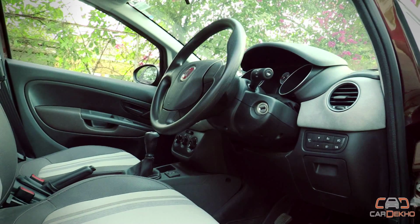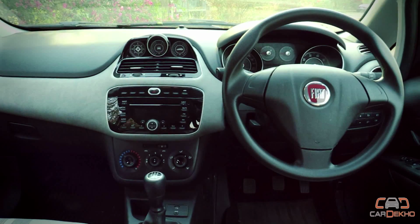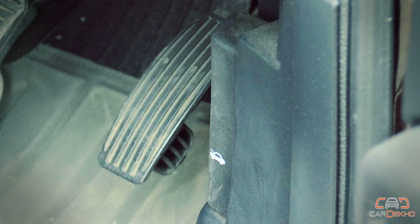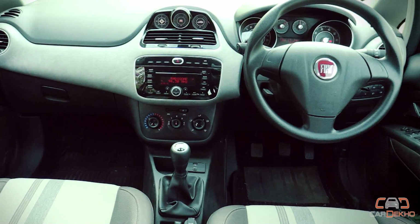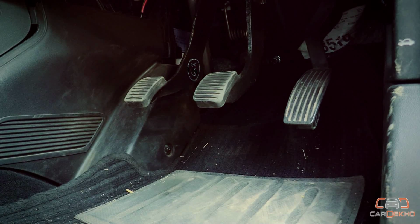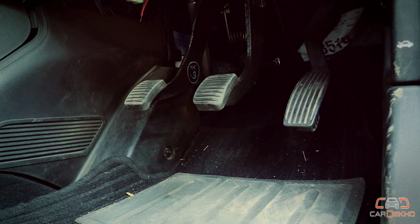Space is similar to the regular Punto, and there is no increment or decrement whatsoever. The driving position is retained, and sadly so is the narrow footwell. It's always been a common grouse when it comes to Fiat about the footwell feeling cramped, and it was even more apparent in the Avventura. The clutch pedal and the dead pedal have barely any gap between them, and as a result, your foot keeps hitting the dead pedal during frequent clutch engagement, which gets quite annoying.